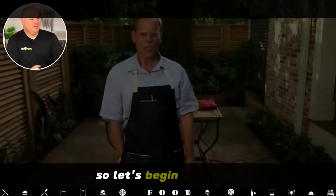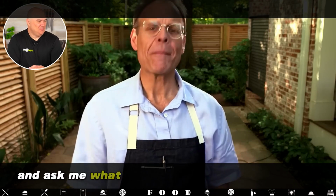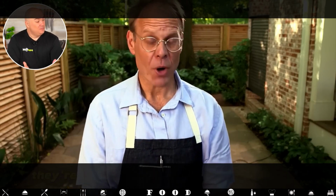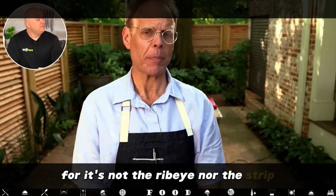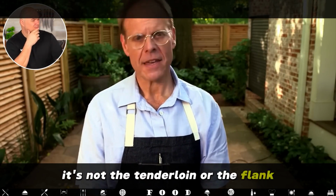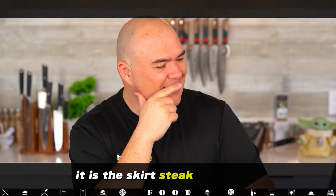So let's begin. You know, friendly food folk often stop me in the street and ask me what my favorite steak is for grilling. They're often shocked, surprised by my reply, for it's not the ribeye nor the strip. It's not the tenderloin or the flank. It's not? What is it then? It is the skirt steak.